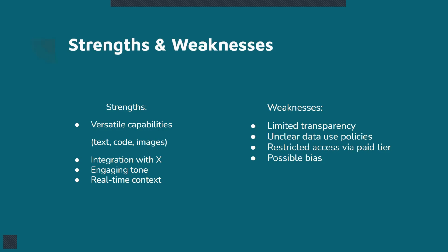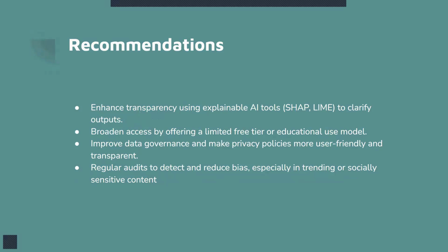Responses may reflect harmful or biased content or misinformation, especially as it is trained on trending content. The last one is feature limitations. Compared to mature tools like GPT-4, GROK lacks advanced reasoning and conversation memory. And I would recommend using tools like SHAP or LIME to explain how GROK forms responses.